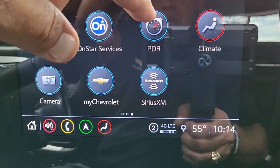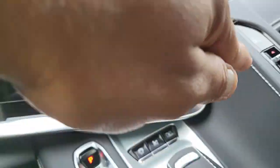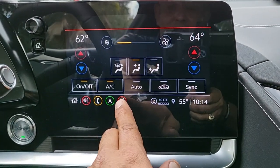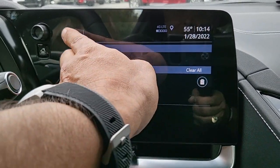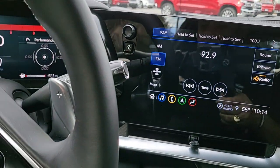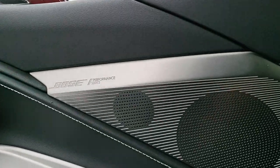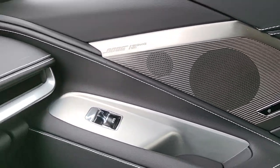Also, if you have the home button here, it lets you use the climate settings from the screen instead of having to use this button. So if this is too confusing to you, just hit the climate button on the screen. There's a shortcut for it right here. See, there's a shortcut for navigation, there's a shortcut for climate. See, the wrong one there, but yeah. You get the idea. Let me hit this again because I get copyright if I play the radio. And speaking of the radio though, you have 14 speakers. This is the performance Bose series. Or I should say Bose performance series.